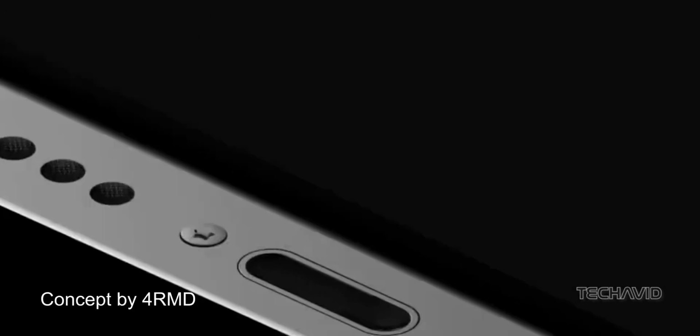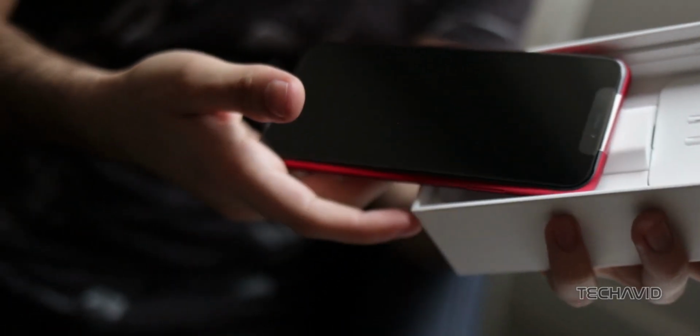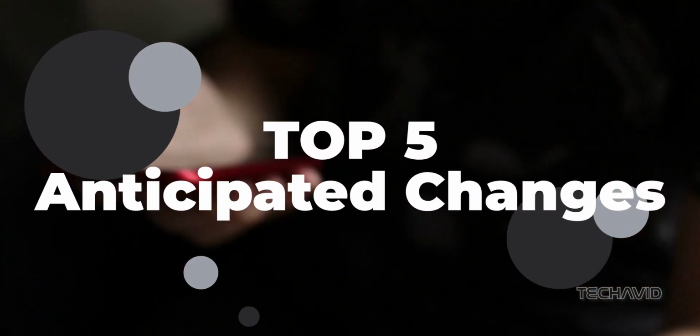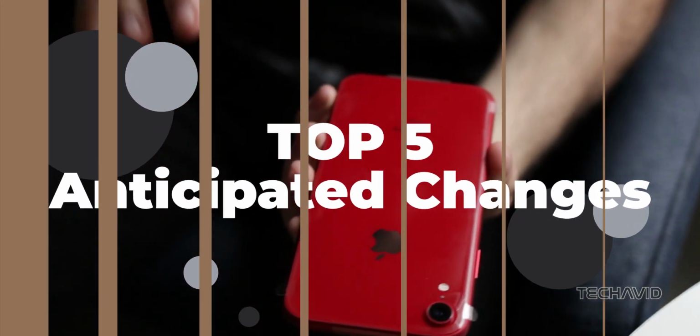Today, we've got the inside scoop on the highly anticipated iPhone SE 4. And let me tell you, it's brewing up some excitement. So grab your go-to snack, kick back, and let's delve into the top 5 anticipated changes that are set to make waves in the upcoming iPhone SE 4.